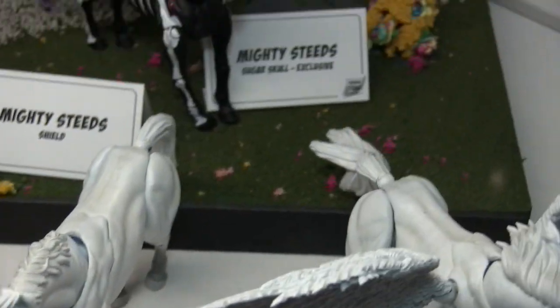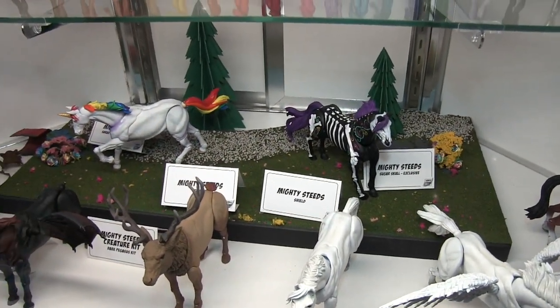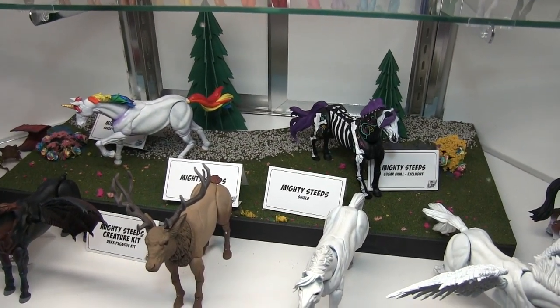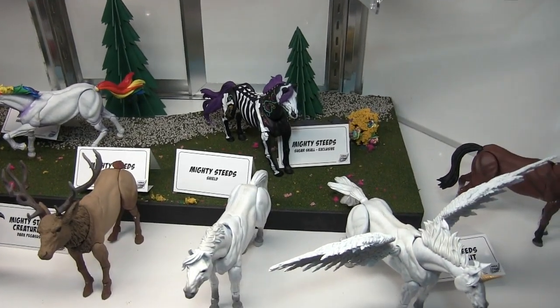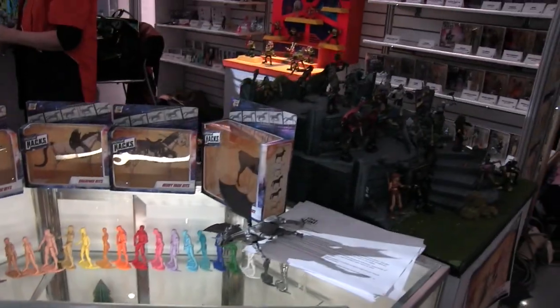And we have our Kickstarter exclusive Sarah Francis and Sugar Skull. The Sugar Skull is my favorite of our horses so far. I have more back here too.